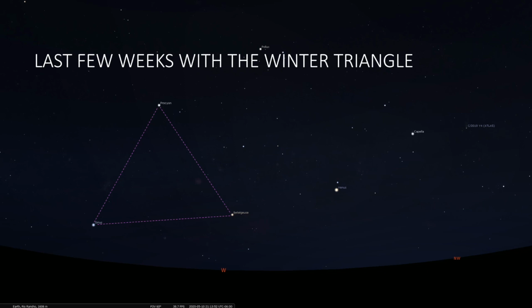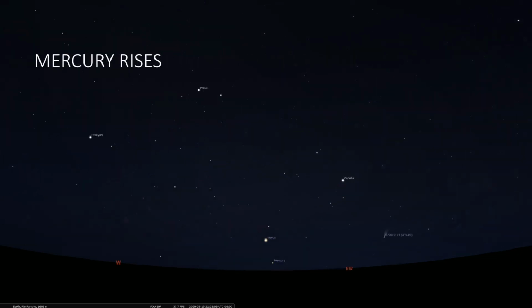These stars will be slowly heading below the horizon, and we won't be seeing them again for a few months. And so if you can, get out there and see the Winter Triangle before the end of the month because these stars are going to be leaving us soon. They will be replaced in the sky by another triangle. We conveniently call those the summer triangle stars. We'll talk about that next month because they'll be nice and high in the eastern sky.